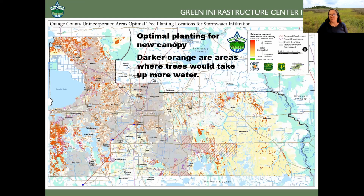And let me just note, this kind of work is not the typical work that you would see done. For example, Orlando has done its own tree canopy map, but they wouldn't have necessarily done this level of analysis to figure out trees and stormwater values.